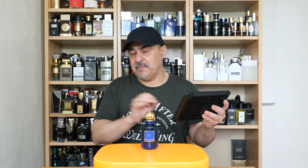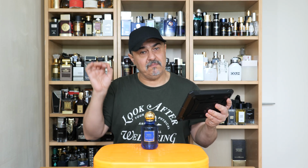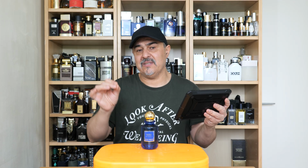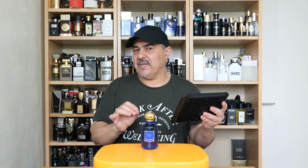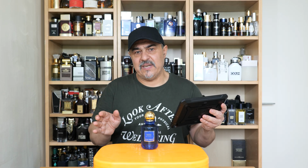Saffron is by far the biggest player, at least for the first half life of this fragrance, and it is massive. So you need to like your saffron, and saffron here is a little bit on the medicinal side. It's spicy, it's medicinal, and also it is a little bit on the leathery side of things, with a hint of bitterness to it as well. Not too much, a hint of bitterness. Bergamot, it gets lost very quickly.